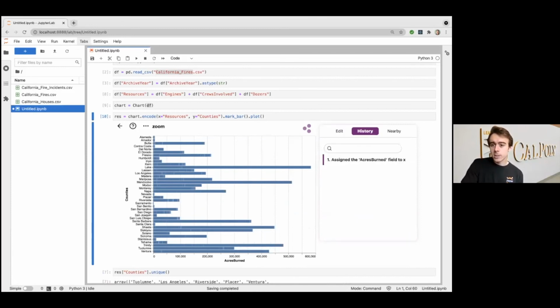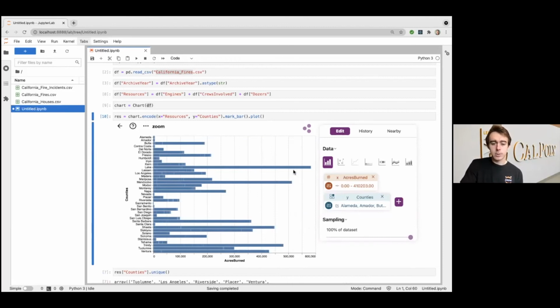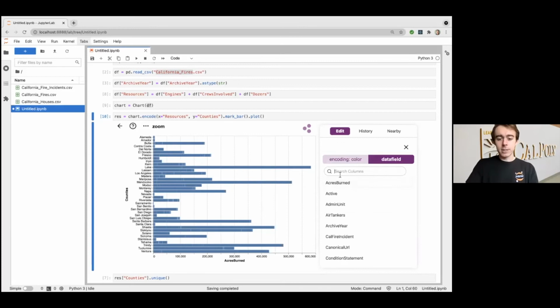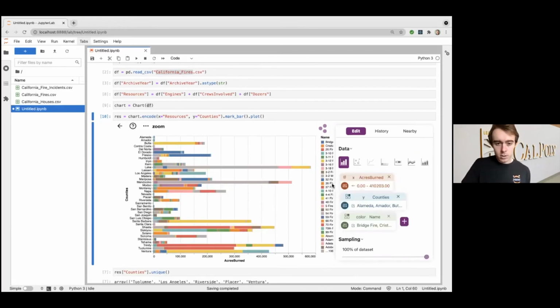And if you want to easily jump between, you could always use the history tab. But the Lake County seems to be an outlier here. It had a lot of resources, but it also has a lot of acres burned. So let's look into this in more detail. I want to see the fires involved in this section. Whoa, so it looks like the majority came from the ranch fire.